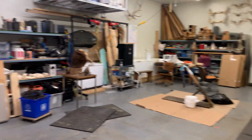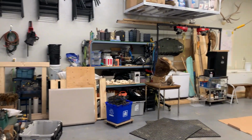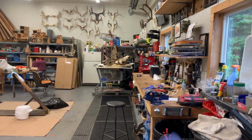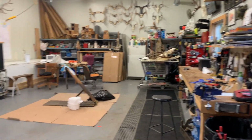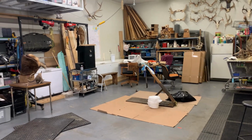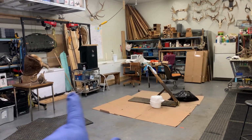Beautiful night for a little skinning. Shop is fairly clean. What do you think about that? You can even see the counter. Anyways, got a couple coyotes to deal with, and then we're gonna start trying to empty out these freezers.